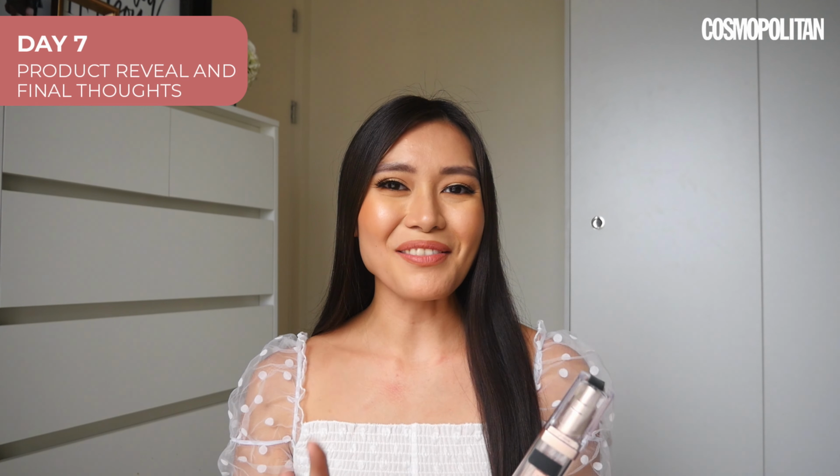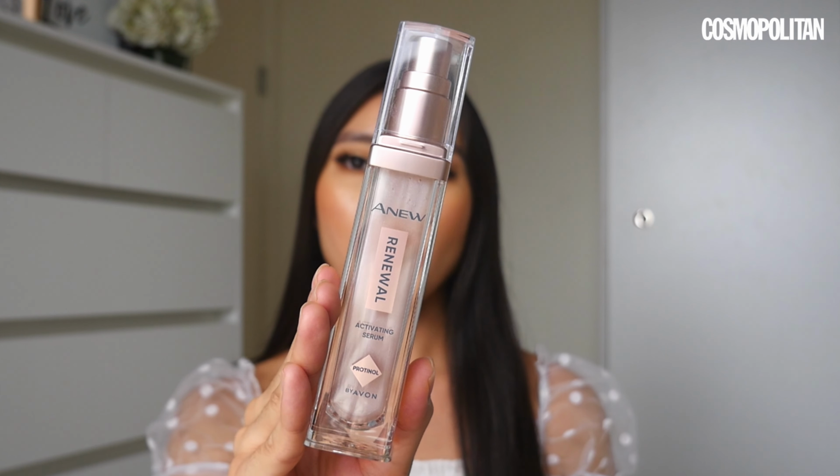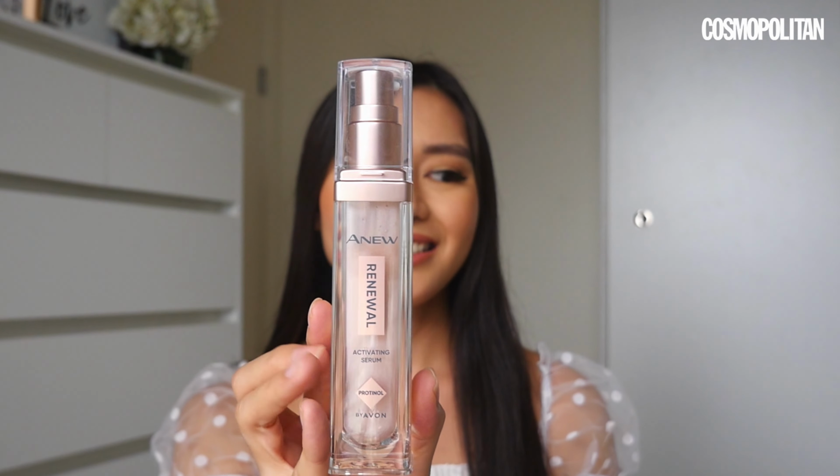Okay, it's been 7 days and now it is time for the big reveal. I know you are all as curious as I am to find out what exactly I have been putting all over my face. Let's see what this product is all about. Oh my gosh, it is from Avon. No wonder my skin just looks and feels really amazing after using this.